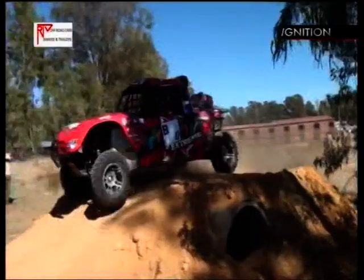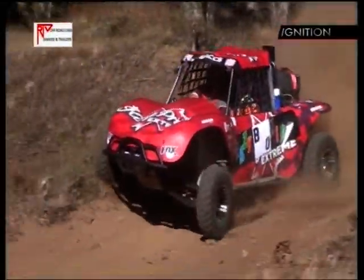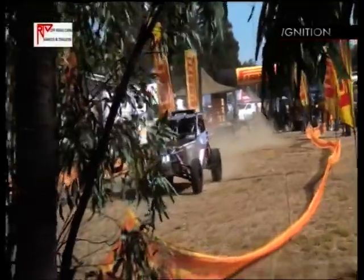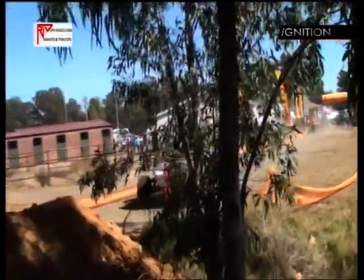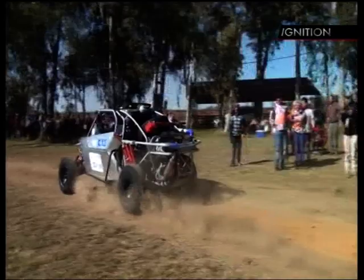The second of those was Gavin and Lindy Van Niekerk. Obviously had a fun time at one of the corporate days and decided to put their hand in their pocket, buy the cars, take them home, put them on a trailer, and come racing with us. We welcome you guys with open arms. Hope you have a great time out at the round 6 Ottosdal round of the Africa Off-Road Championship Racing Series.